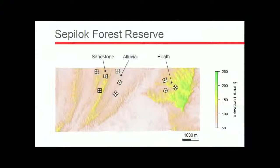So those plots that you see are the location of our permanent sampling plots. And when I say ours, I have nothing to do with them. This is an absolutely amazing data set that's been collected over more than a decade with these nine 4-hectare plots that have been sampled through time, and so we've got really nice data from there.